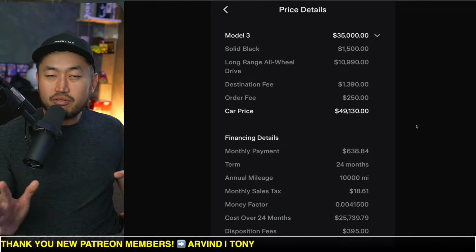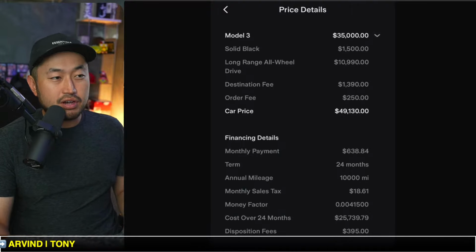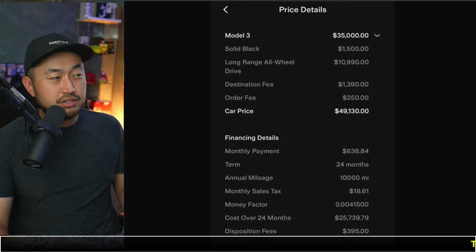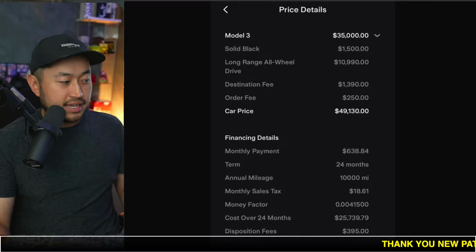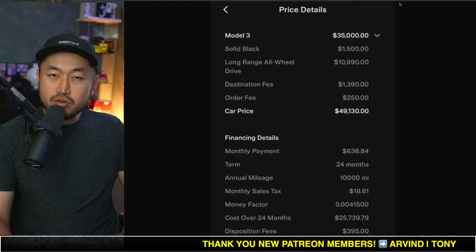So just take that for whatever it's worth, just to be aware of that. Of course, if you're financing or buying a vehicle through Tesla financing, you get like a 6% interest rate, but I guess through leasing it is going to be a higher interest rate. So, giving you more awareness.